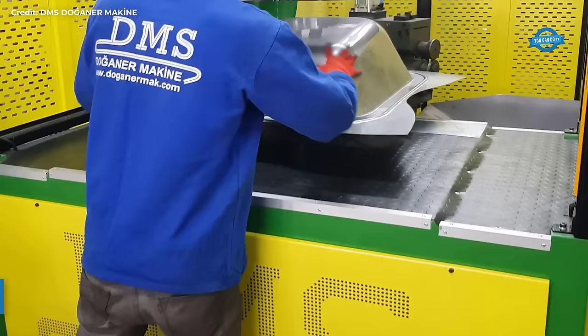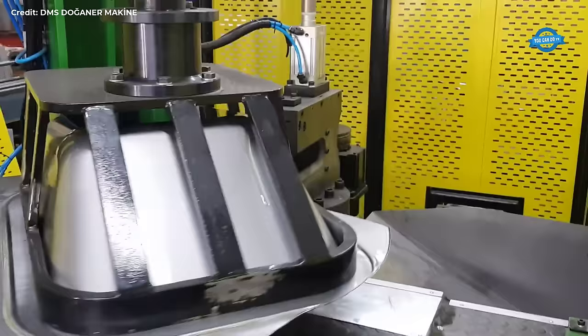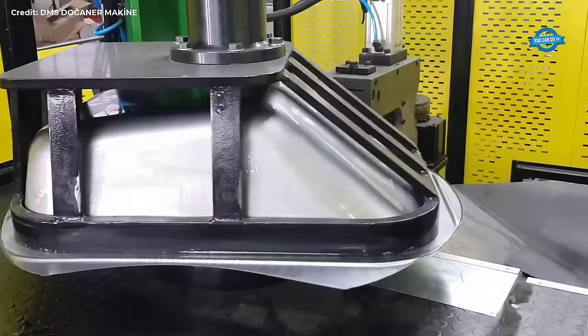The wheelbarrow pan trimming and beading machine is specifically designed for shaping wheelbarrow pans with precision and efficiency. Here's a breakdown of how it operates. Material preparation. The operator loads the wheelbarrow pan onto the machine, ensuring it fits within the diameter range of 210 mm to 800 mm.